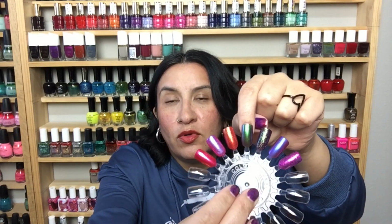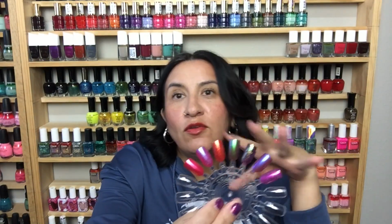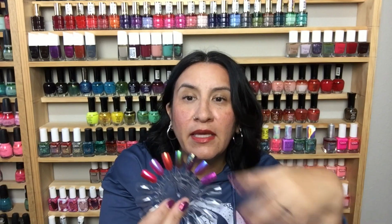I really enjoy these shimmer finishes from Polish for Days. I just think they're so beautiful. Look at how gorgeous that is. And if you do stamping or nail art over this type of base, I just think it would be amazing. I ended up buying some really cute Halloween nail decals from Shein.